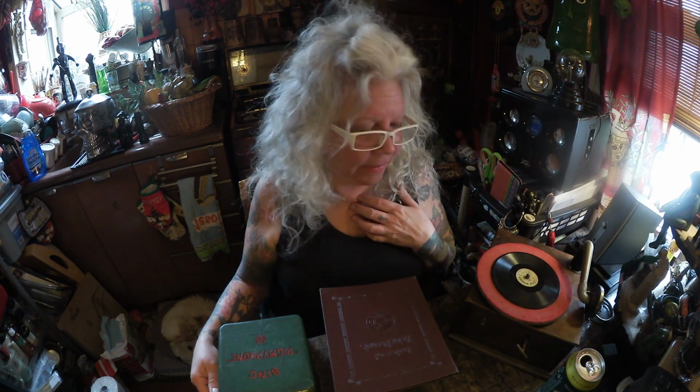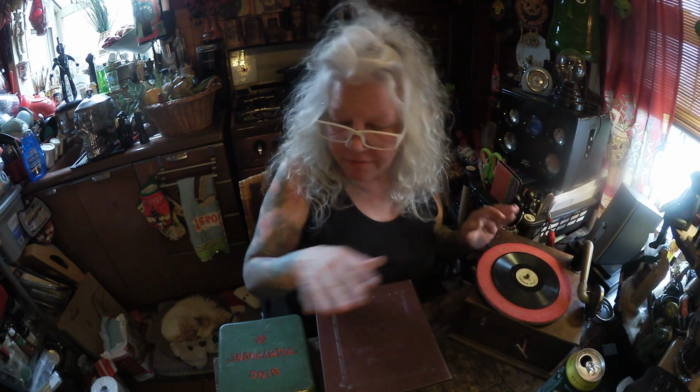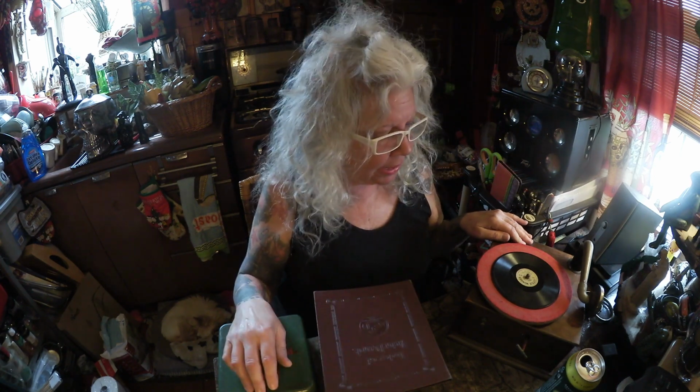But so many fun things. There's so many fun aspects to collecting antique records. And there's so much that you learn over the years. So anyway, what I have here, I have two examples of players that would have been from the era of these little records.